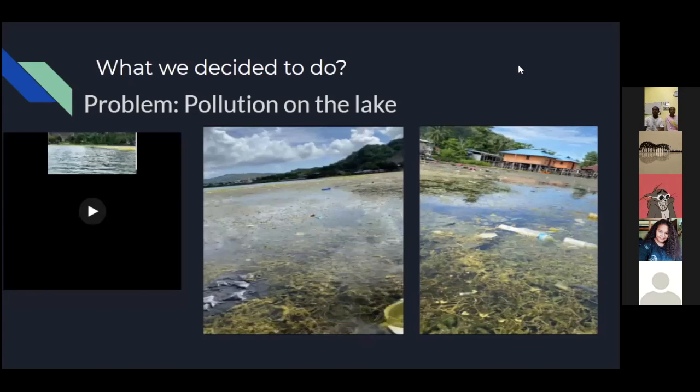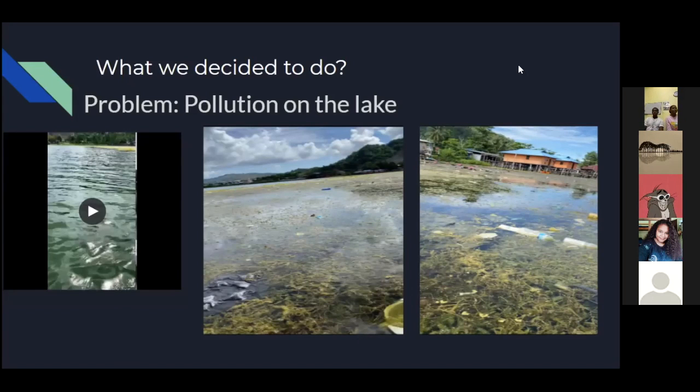on the lake. And this is just some pictures to show you guys. It was taken around my house. And yeah, people have been throwing trash without any regard to the living things such as fish and the plants that live in the water. And it's actually affecting the fish population and also the plants in the water. And just to show you how bad it is, I have some video over here.